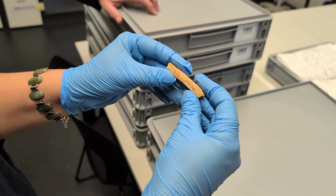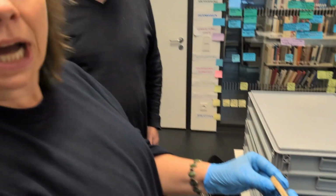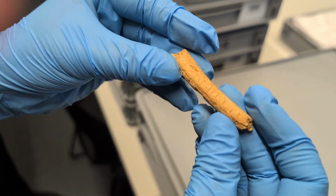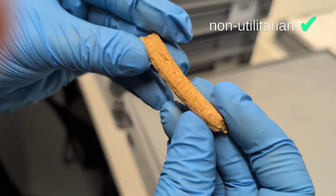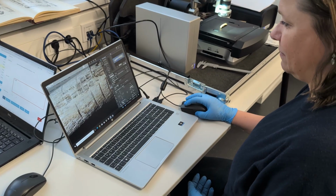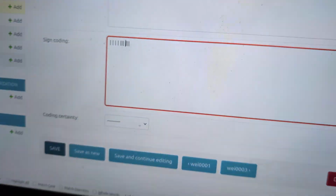This is a piece of bone from Mauern, and it looks very unspectacular, but you turn it around and ta-da! Finds like this are then included in our database.